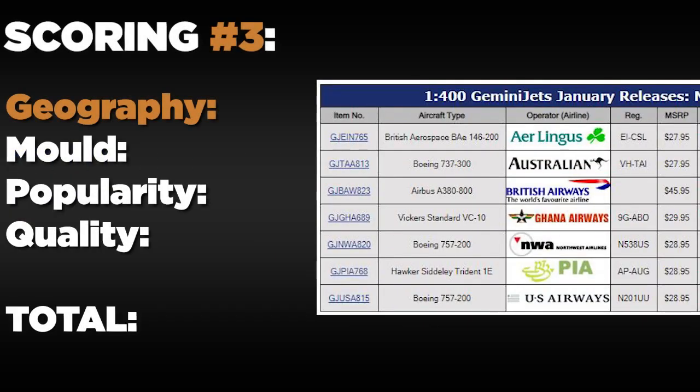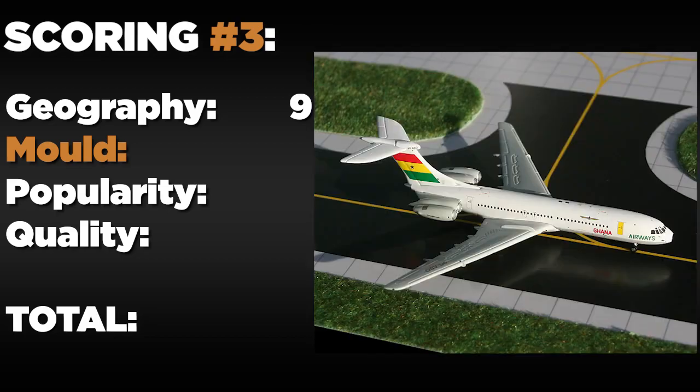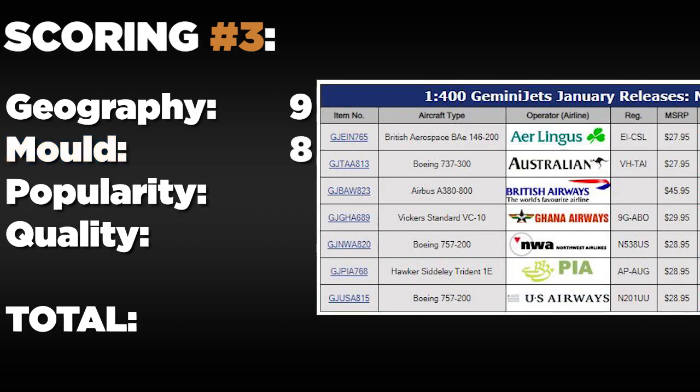The geography is quite awesome for this release, featuring models from every continent except Africa, so a great score of 9 will be placed here. Overall, the molds in this set are rather pleasing and are really solid, like the Boeing 757-200 and Vickers Standard VC-10, so the mold deserves an 8 here.